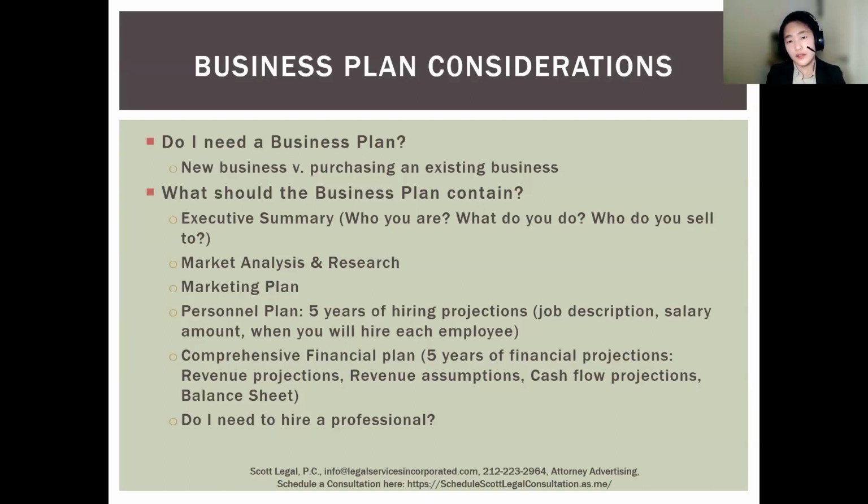Now, ideally, the business plan will also contain some market analysis and research, really showing that there is demand for that type of services or products that you're offering in that particular area that you are planning to set up your business. A marketing plan is also a very important aspect of a business plan because it will show how the business is planning to gain leads for clients in the future.